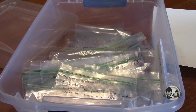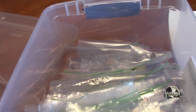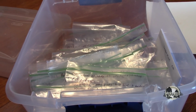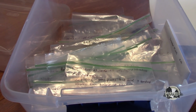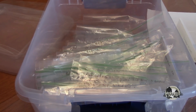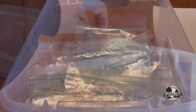Okay, now this is my 2015-16 boxes, and I would love to tell you the story behind every single item, but there just isn't time for that. I gotta keep telling myself, you just don't have time for that, Angie. So I want to show you what's in the boxes. I'll explain some of it. So let's get started.